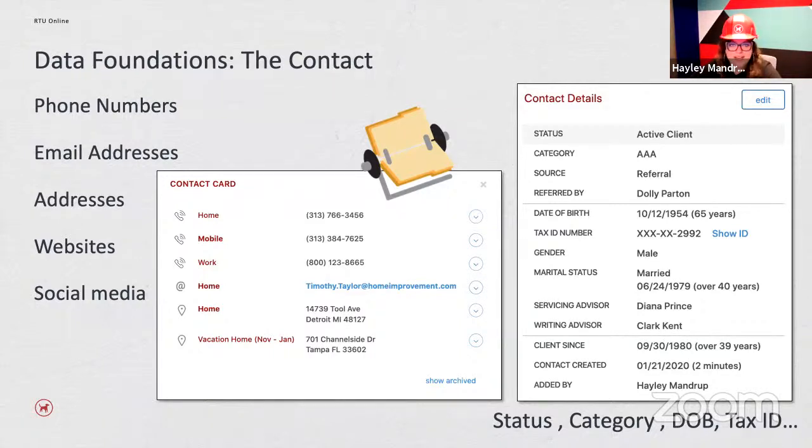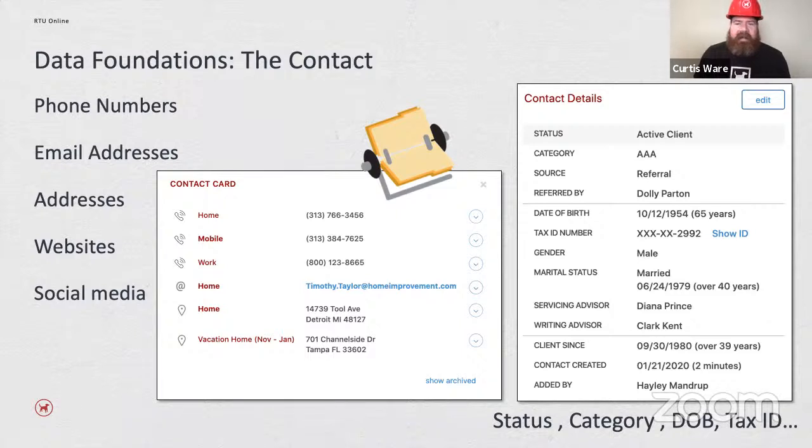We want everyone to be an active client. That's ideal, but they usually move through a cycle. I'm going to go add "it's complicated" as a status in the CRM. That would be such a cute prospect status. Right? It's complicated. It's complicated. And then your category is kind of how well that relationship's going, right?